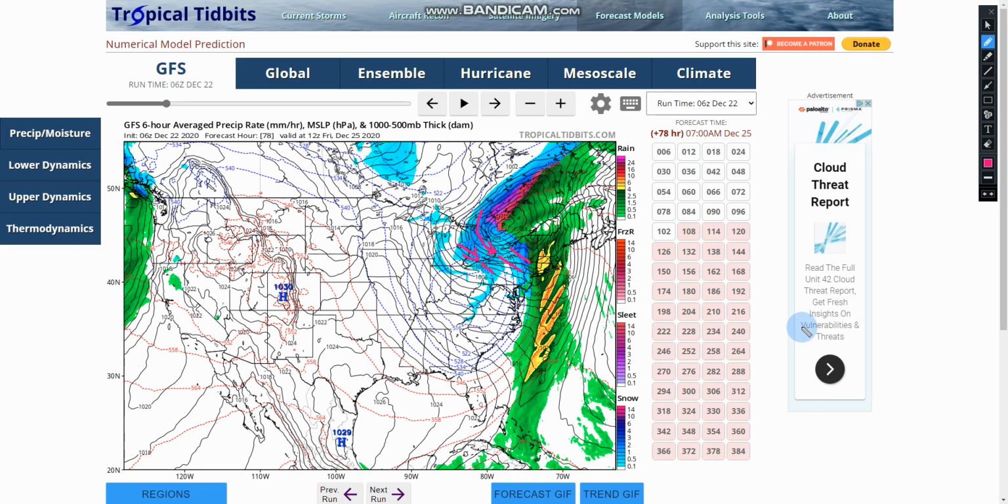This is a perfect setup for lake effect snow. An Arctic air mass coming down into the eastern part of the US, and then it brings cold air onto the lakes in a more southeasterly direction, and you have snow coming off the lakes.